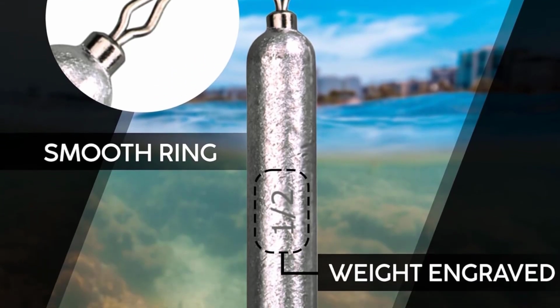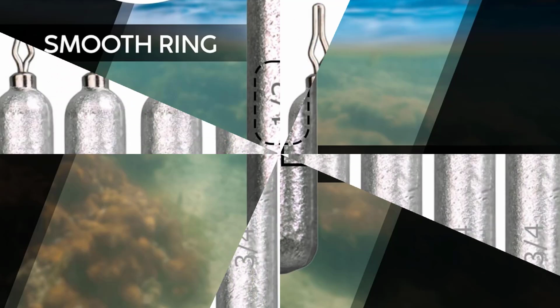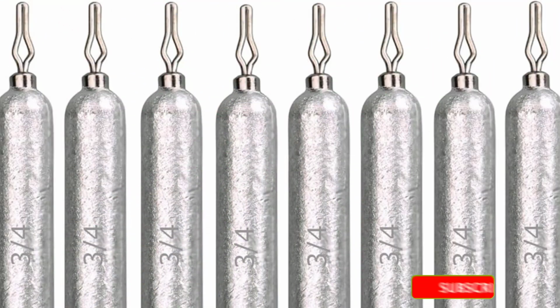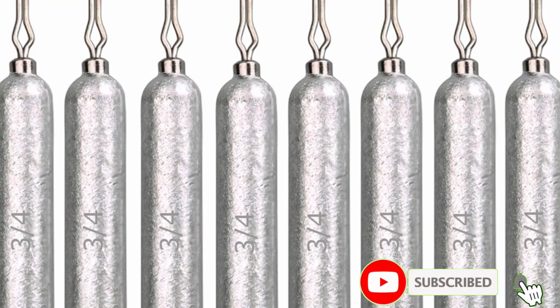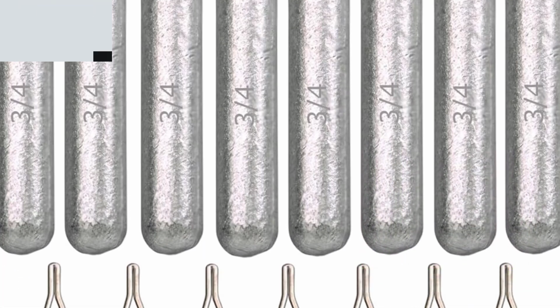Plus, their streamlined design minimizes snags, allowing for greater freedom in choosing fishing spots. Upgrade your angling experience with Reaction Tackle Lead Drop Shot Fishing Weights and enjoy hassle-free fishing.